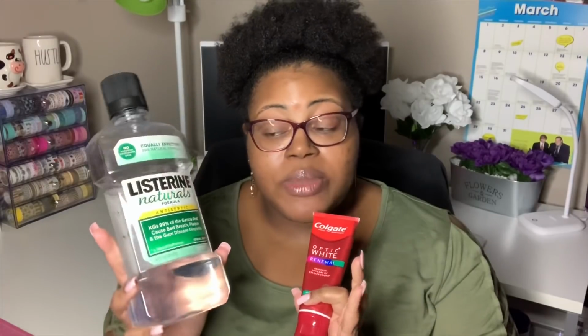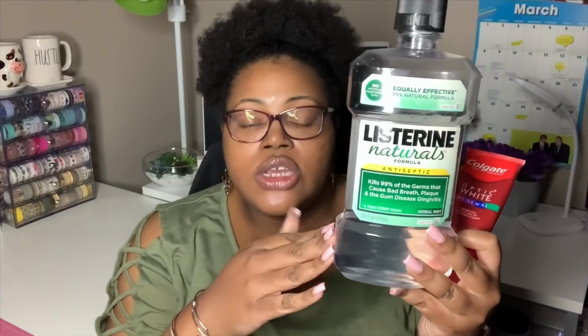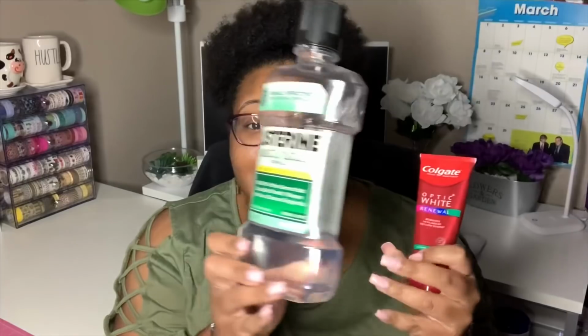And then when I finish with this toothpaste, the mouthwash that I'm currently using is the Listerine Naturals Antiseptic Herbal Mint. So that's the flavor of it, Herbal Mint. What I love about this mouthwash is the fact that it's clear. So you don't have to worry about it staining your teeth or anything like that. I don't have any veneers or crowns on my teeth, I should say. But for those of you that do, maybe you should look into getting this mouthwash because it is clear. So it doesn't have any dyes in it. So I love that about it.